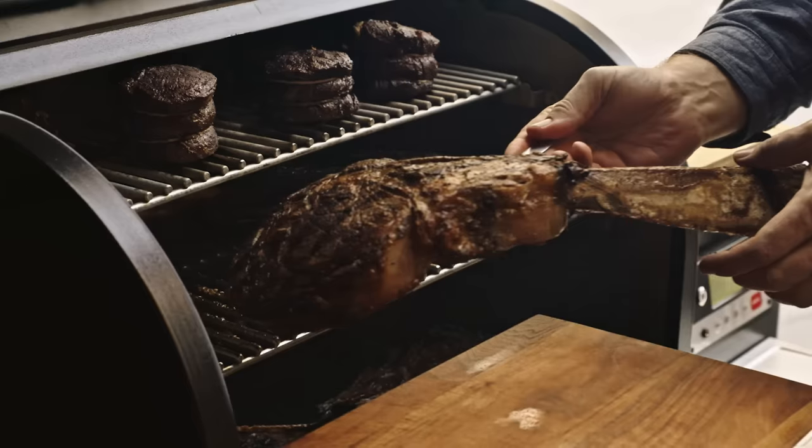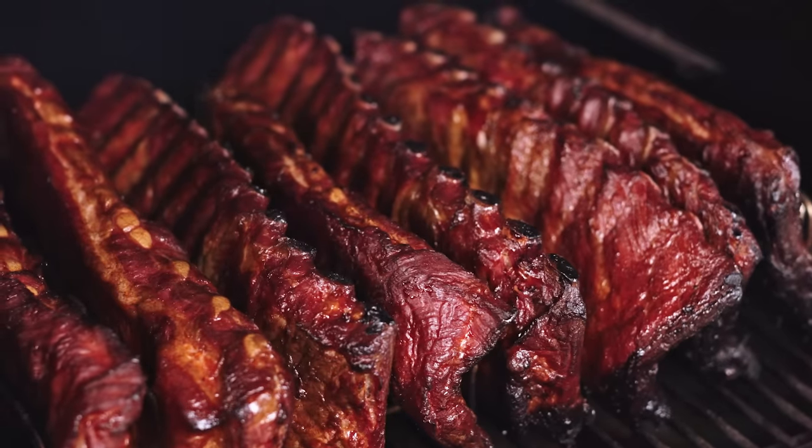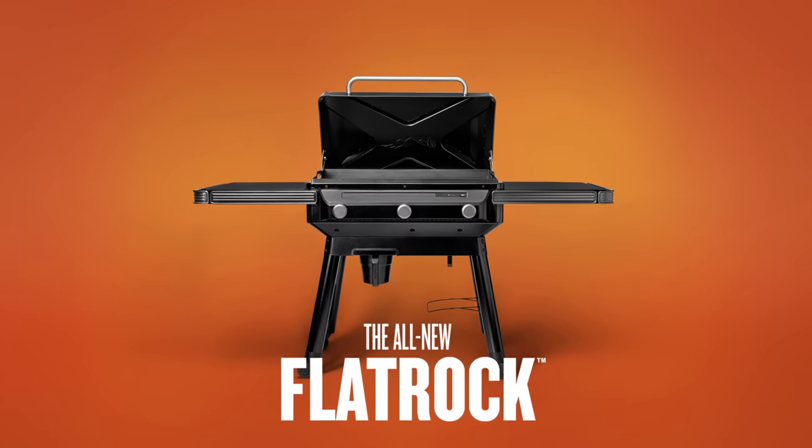The versatility you get with Traeger is unmatched. You can grill, smoke, bake, roast, braise, and barbecue. And today, we are expanding the menu by giving you a new outdoor cooking tool, the Traeger Flatrock.